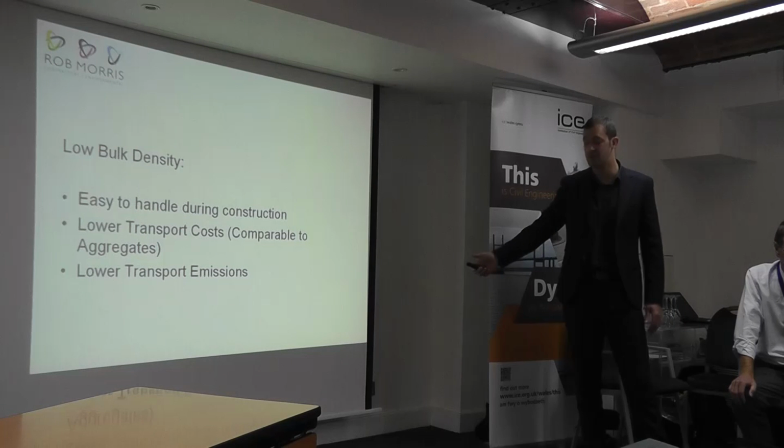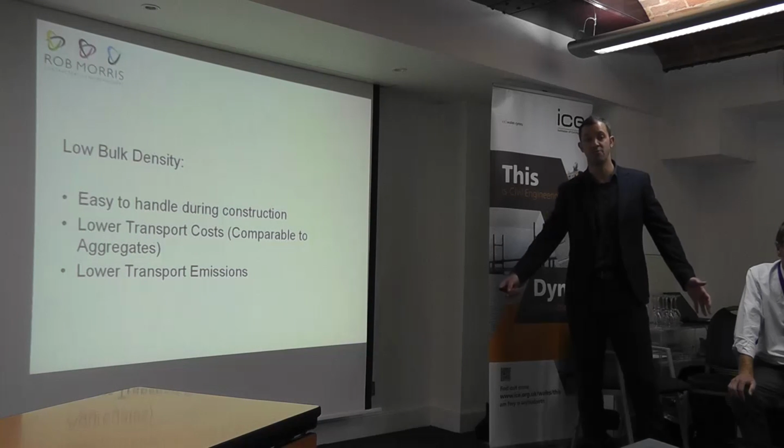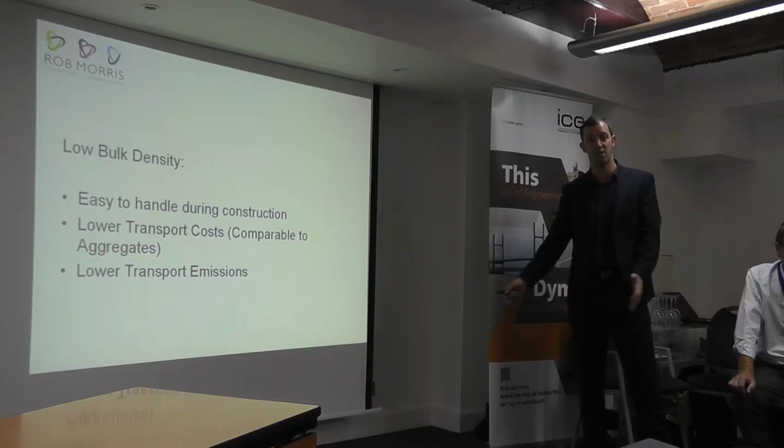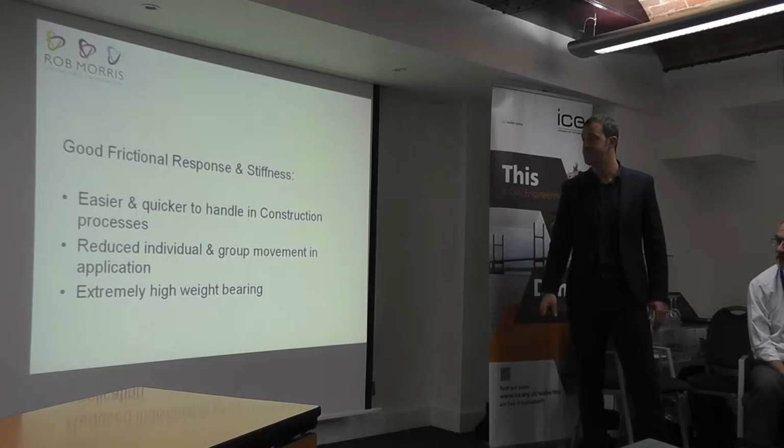If you look back to the volumes there of what you'd be covering, how many loads of gravel you'd have to bring in just to get it close to that. You'd have to bring 5 loads of gravel per 1 load of tyre blocks. So you're reducing your emissions on there, so there's the environmental aspect of it as well.